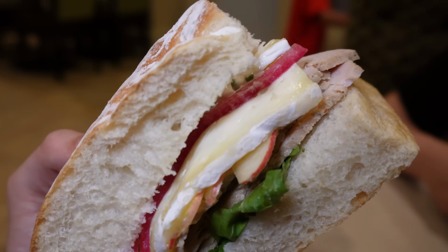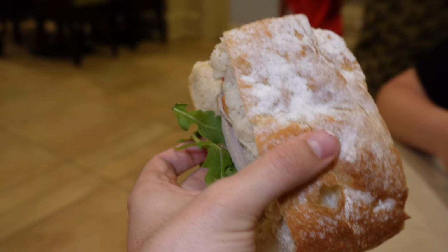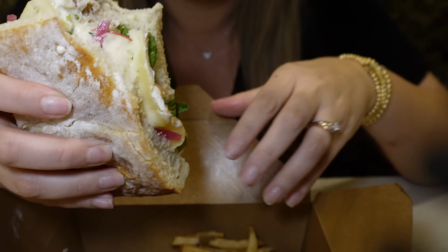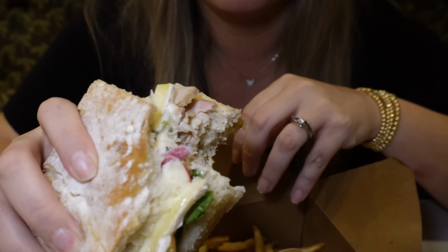Much bigger too. Bread looks really good. I feel like this used to come with house-made chips, but those classic Disney fries are pretty good. I'm still missing the blackened chicken sandwich they used to have. That was my favorite thing here. But this is a really good turkey sandwich.